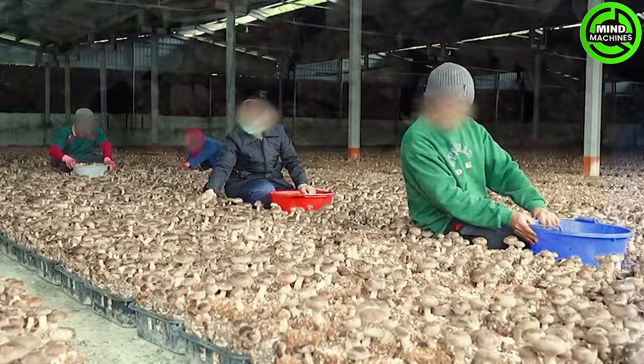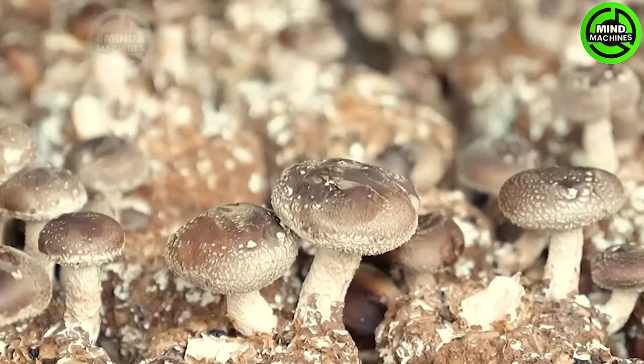After being harvested and placed into containers, fresh mushrooms are cooled to temperatures of 4 to 5 degrees Celsius, with relative humidity maintained above 90%.